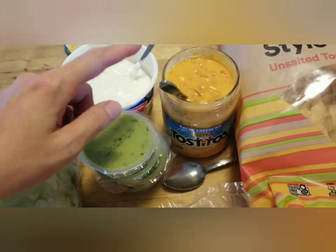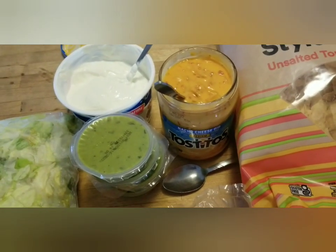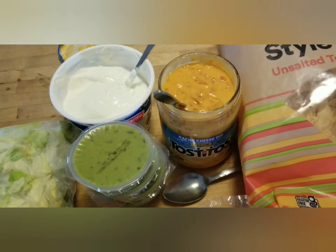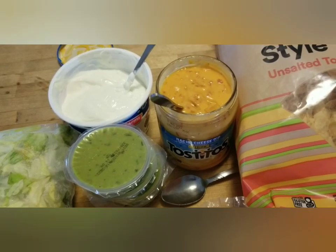I still have another jar of that, so I may try to find some other way of using the other jar. I'm wondering whether it would be good mixed into a taco soup.